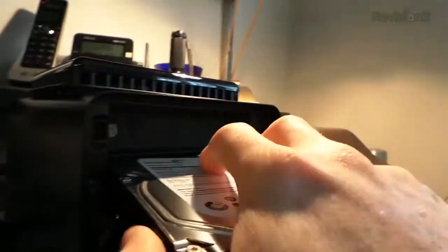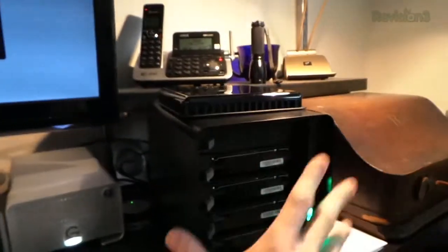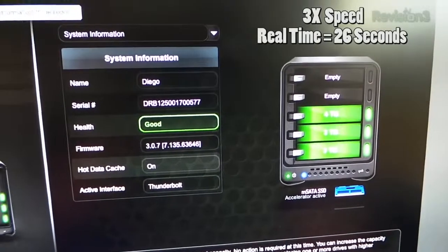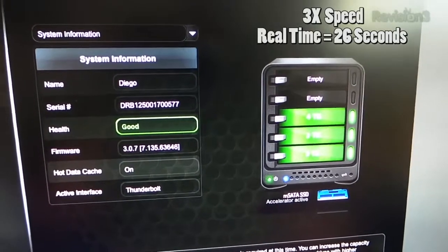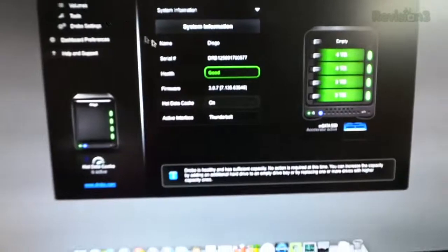Okay, it's a little trickier with this one-handed. Hang on, there we go, got it started. Now, shove that in there. Now we're gonna give this a second. Bam. There's another 4 terabyte drive in the bay.